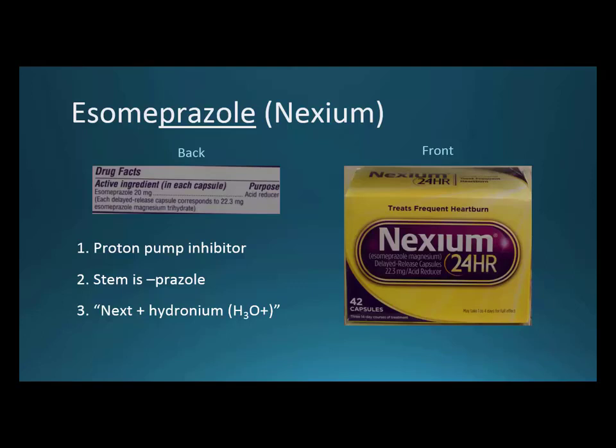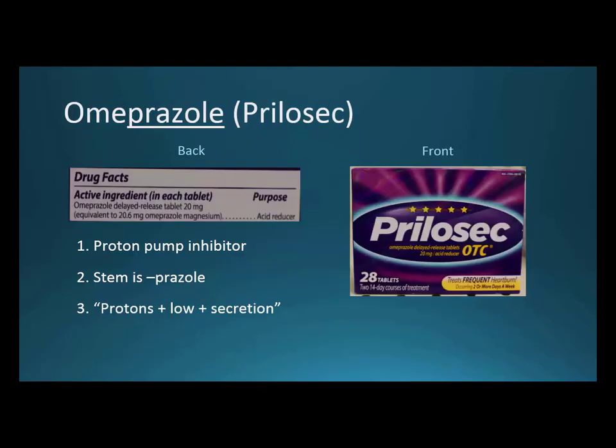And then if you think of next, plus hydronium, so hydronium is the ionized form of this acid. That might be a way to remember it. And then next means that, well, Prilosec came first and Nexium came next, and they're the same thing. We can also look at the colors, though, and see that they're very similar. So you see a yellow background here with a purple pill, and then when we get to the next one, you'll see just a purple background in this purple pill. Maybe also easy to remember that.